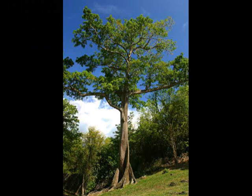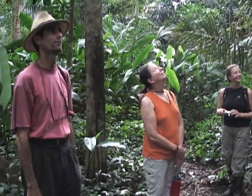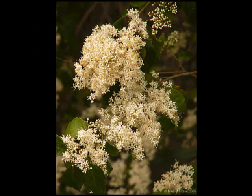Kapok. It's in the same family, but the name is Ceiba pentandra, in the balsa family. The tree is pollinated by bats. Oh, really? They have white flowers and they open at night, and bats come around and pollinate it. And when the tree is in bloom, it loses all the leaves. It's a deciduous tree.